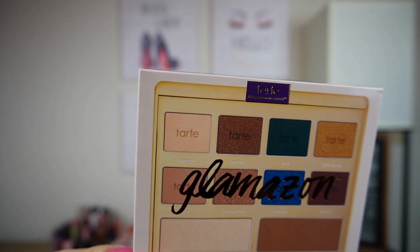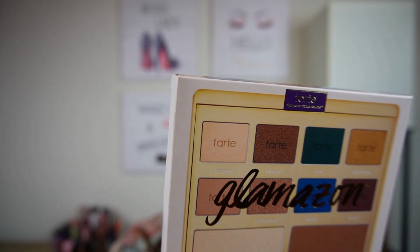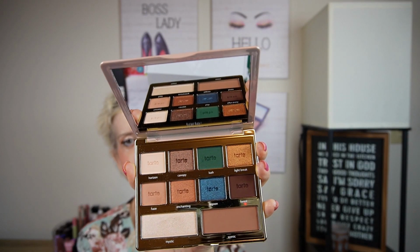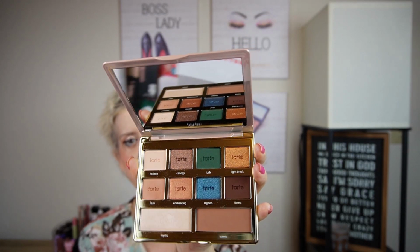Tarte Glamazon Amazonian Clay Eyeshadow Palette, $47. And look at all these beautiful shades. Aren't they absolutely gorgeous? They also blend well together. I got them on today. Pretty nice. I also used the highlighter and the contour there as well. It's a nice all-purpose face powder, which I really like. The total retail price of the IPSY box is $181.